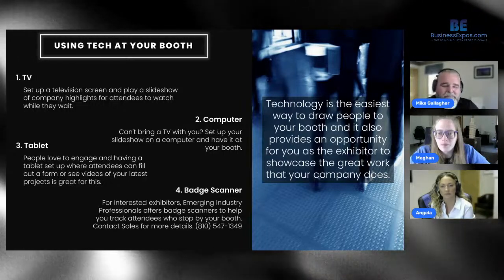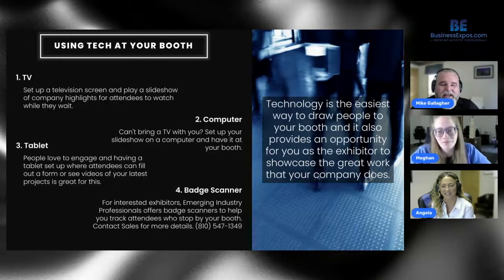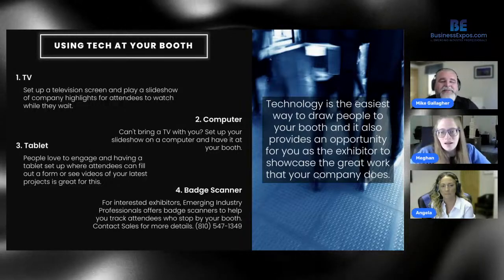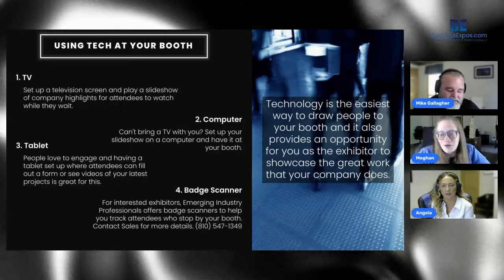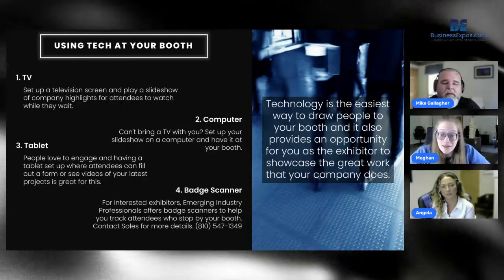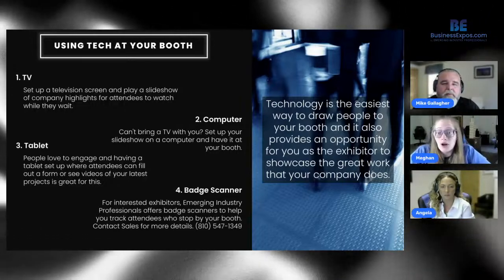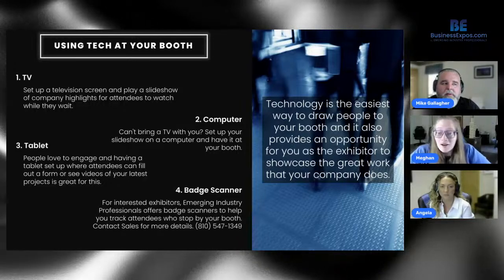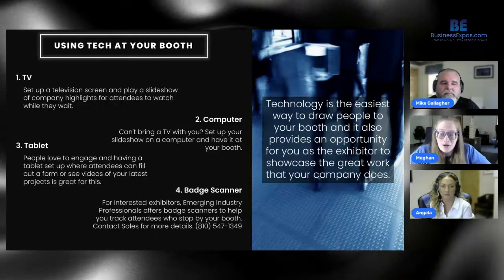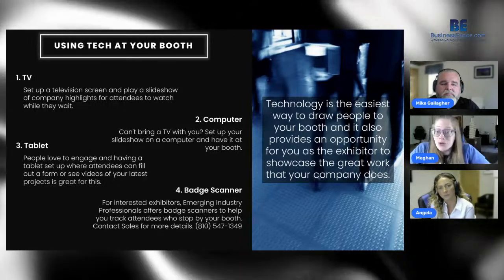The badge scanner. Megan, you told a story about somebody that didn't have a badge scanner at an expo. You want to let the people know what that story was about? Yeah. So we've seen so many times at our shows where you're trying to collect leads. That's the number one reason why you're at an expo. You're there to make connections and then drum up new business. And a lot of people just collect business cards and put them in like a plastic bag or something. And multiple times at shows, we've had exhibitors then lose those bags.